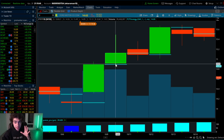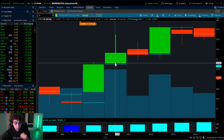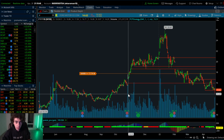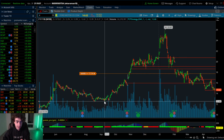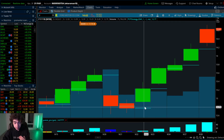So the point being is, if it cracks this 14.90 support, this 14.97 support, this $15 support level, it's going to have a big sell-off, right? So this is what you would call a big downside potential situation, because it's at a key support level, 15 to 14.90. If it cracks, it's going to get crushed, go back to the next support level, which is right here, to fill this gap below.